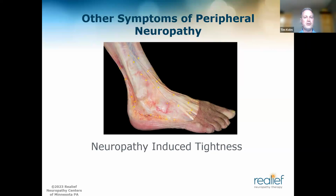So you'll see the nerves control everything. And so when the nerves are damaged, you get all sorts of crazy symptoms. So there's a lot of tightness. And as a matter of fact, as we reduce the numbness and that numb sensation from the neuropathy, that tightness can actually become more noticeable, people can become more aware of it, because some of the numbness was actually covering it up. But that tightening of the tissues, specifically in the fascia, is super common.